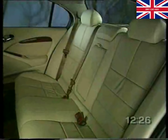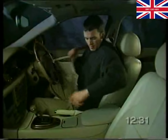Your Jaguar S-Type is fitted with 3-point lap shoulder inertia reel seat belts in all seating positions. Seat belts are the most important protection against injury in all types of accidents. They should always be worn, even though your Jaguar is equipped with airbags. Front belts can be adjusted for shoulder height.